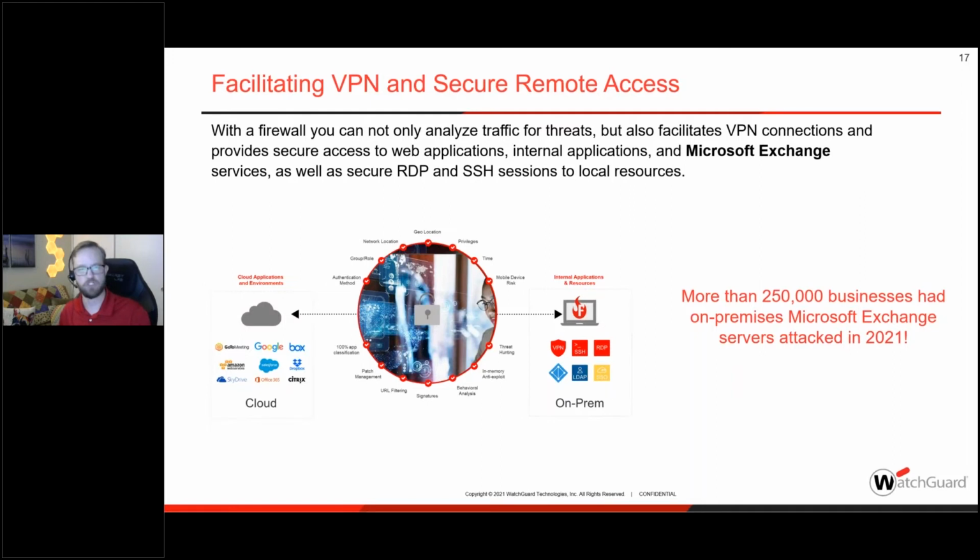And I have Microsoft Exchange services highlighted here, because 2 quarters in a row in our Internet Security Report, we've seen attacks against Microsoft Exchange servers really escalate. And they're not just the same type of attack, right? They're different methodologies being used to attack these servers, but they're firmly in the crosshairs of cyber attackers today. And actually, I've also seen that more than 250,000 businesses just last year had their on-premises Microsoft Exchange servers attacked in 2021. So, protecting those is very important, and protecting access to those with a firewall, with VPNs, that type of capability is an essential security step here.